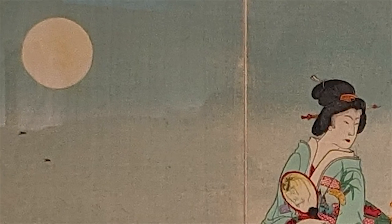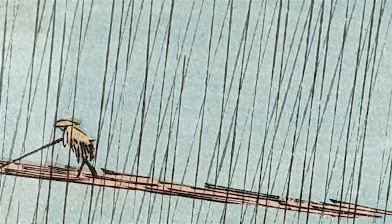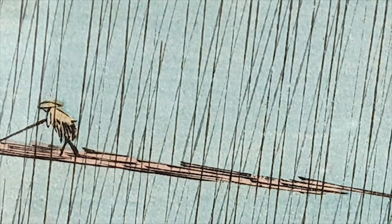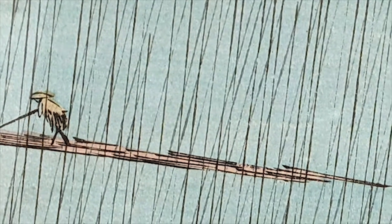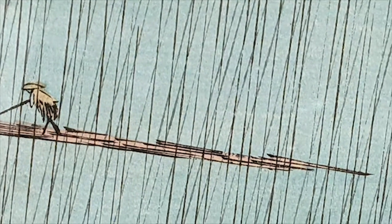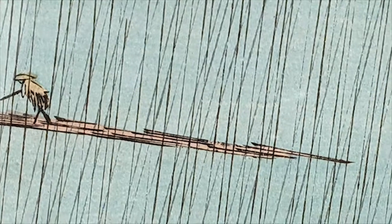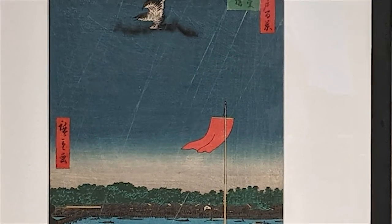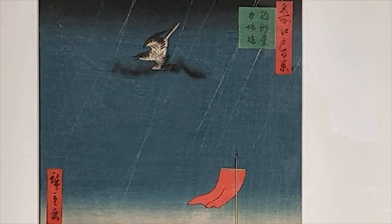Summer. Summer is not the most pleasant time of year in Japan. It's generally intensely hot and humid, with periods of heavy monsoon rains. In the traditional calendar, it extended from the 4th month through the 6th month, so from around May 5th to August 6th. Just as the bush warbler heralds the start of spring, the cuckoo signals the arrival of summer.